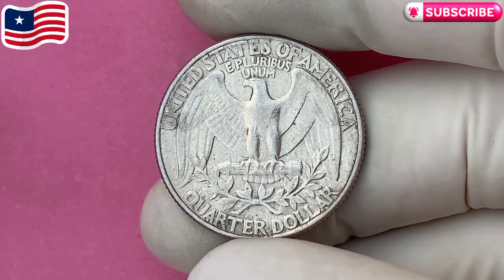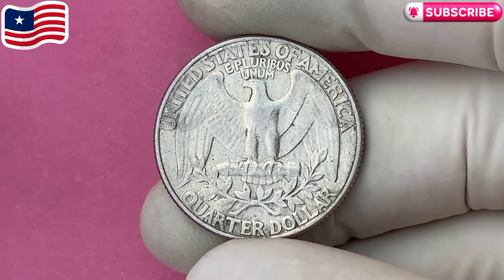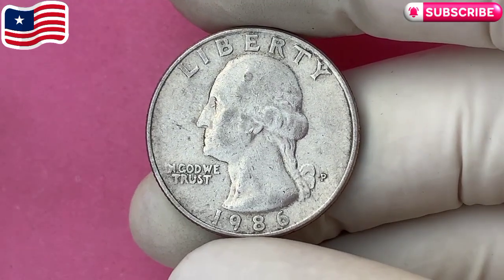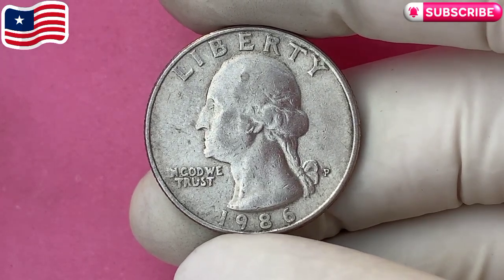What makes the 1986 P quarter fascinating to collectors is that a handful of these coins contain mint errors and unique features that turn them from ordinary pocket change into prized collectibles. Coins from this era were struck in large quantities, but not all of them came off the press perfectly.